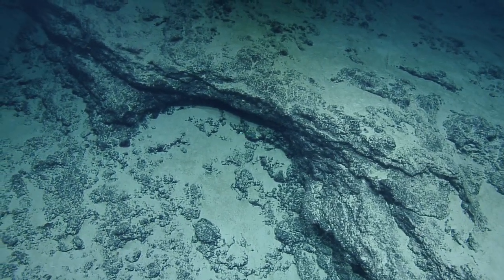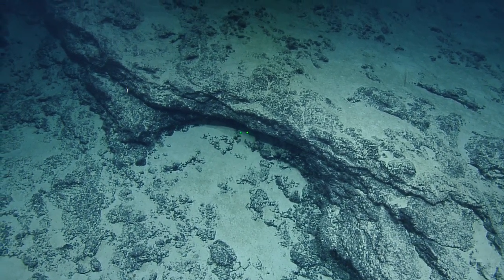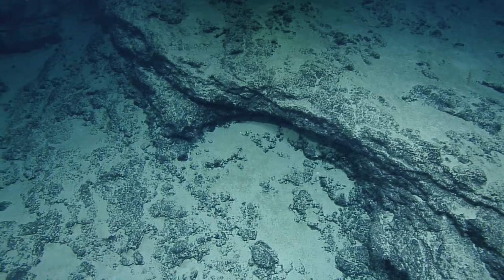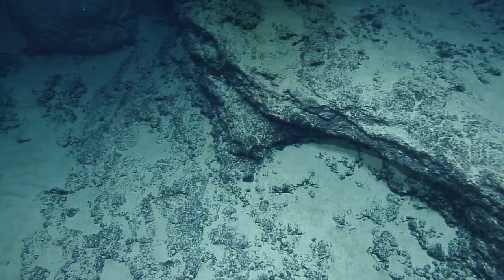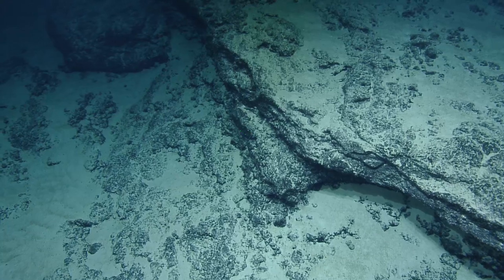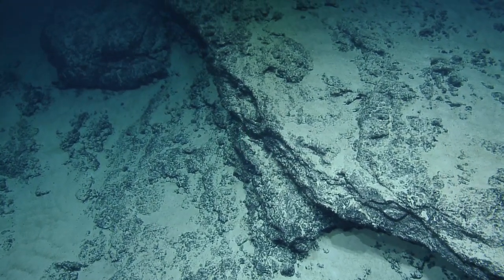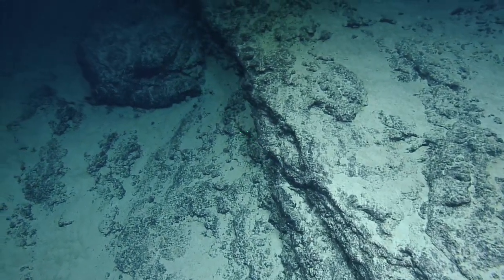Sorry. No, it's great. The two green lasers in the center we use for size estimates, and they're 10 centimeters apart. So whenever we take pictures or get close-ups, we can take a screenshot, or you can even see it in the still cam, and we can estimate size from the dots.